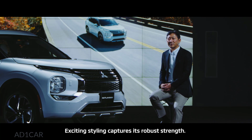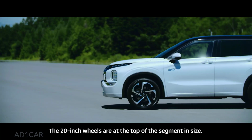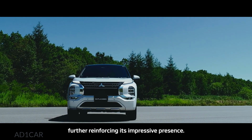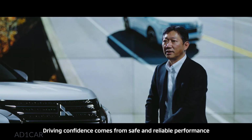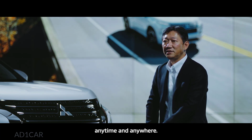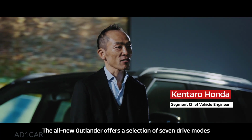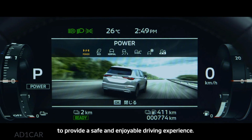Exciting styling captures its robust strength. The 20-inch wheels are at the top of the segment in size. The all-new Outlander is now also wider, further reinforcing its impressive presence. Driving confidence comes from safe and reliable performance anytime and anywhere. The all-new Outlander offers a selection of 7 drive modes to provide a safe and enjoyable driving experience.